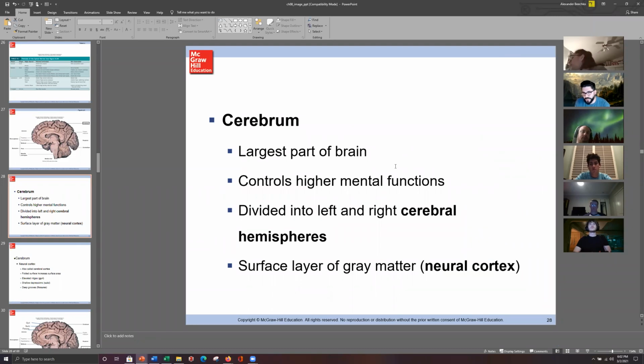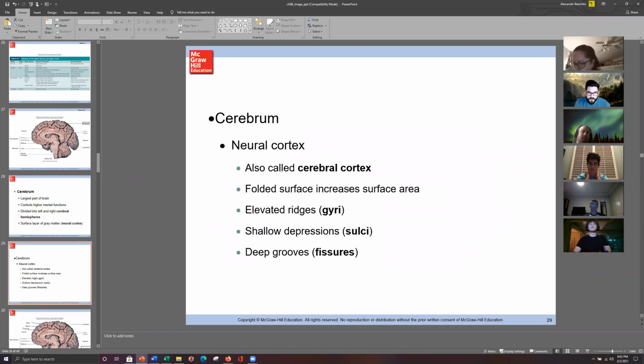Cerebrum, biggest part of the brain, controls higher mental function, divided into left and right parts. Surface layer of the gray matter that we call the neural cortex. So it's like a coating and protective material that covers the cerebrum. Folded surface increases surface area. So again, kind of cheating the laws of physics. We can cram a lot more information into places where we have all these folds.